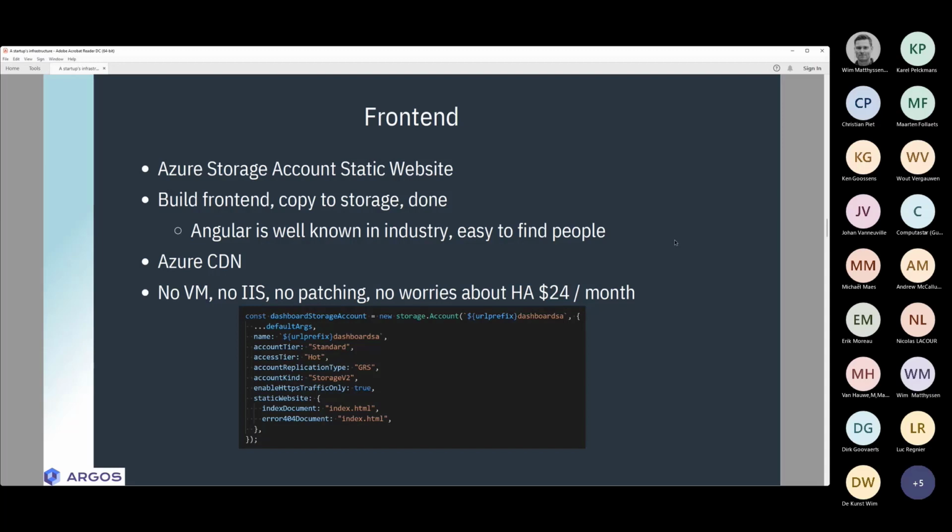The Azure CDN is super helpful for our customers here in Australia and in Europe to have very good performance on the front end. And really mostly because we don't have to deploy a virtual machine. There's no IIS or Apache web server that we have to worry about. We don't have to patch anything apart from our code, obviously, but I don't have to patch Linux or Windows. That's all been taken care of through the storage account, the storage service. And I don't have to worry about how to deploy a highly available web server. It's all baked into the service for $24 a month.